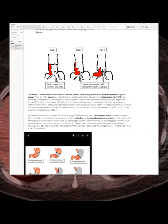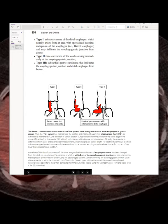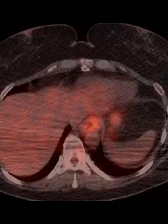Interestingly though, if it's 2 centimeters beyond the GE junction, then it's considered type three. And that's how you differentiate two from three. But these are gastric cancers. Prognostically, the type three do worse than type one and two. They have a poorer survival rate compared to type one and type two. So this case was an example of a type three, according to our GI docs. And the patient had surgery and did very well postoperatively.